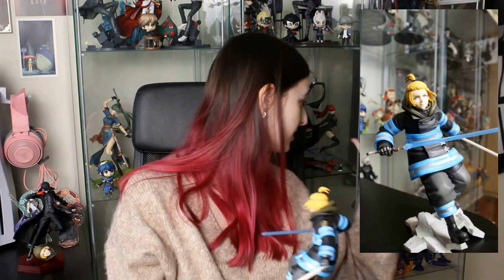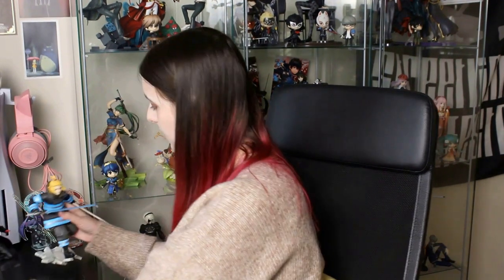I do have, I don't know if you can see him, but I do have Benimaru back there. I don't really plan on getting the other Fire Force ones, just that Arthur and Benimaru are my favorite characters. He's so cool. You're gonna go right there. Your head at your feet. Oh.